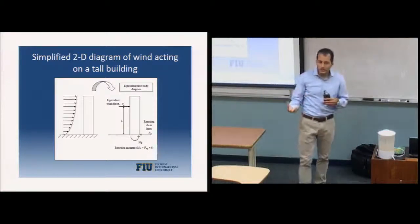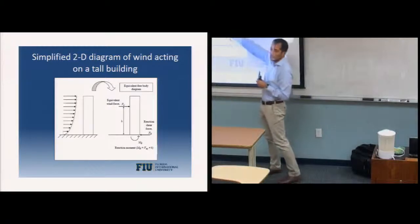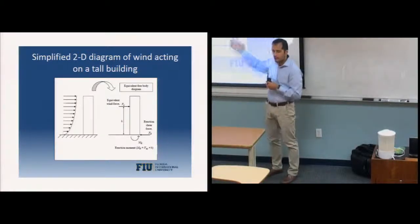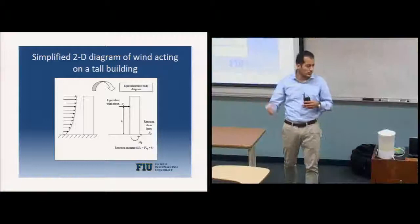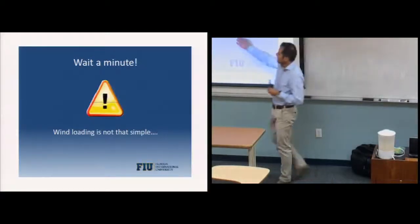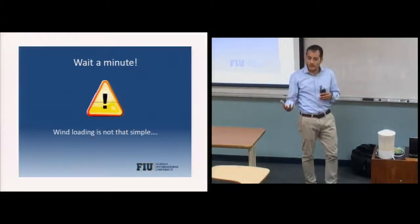And then by applying this force on the surface of the building, we come up with certain reactions. There is a shear force, an overturning moment that we use to design foundation or other components of a structure. But, of course, it's not that simple. There is more into that, and that's what wind engineers do.